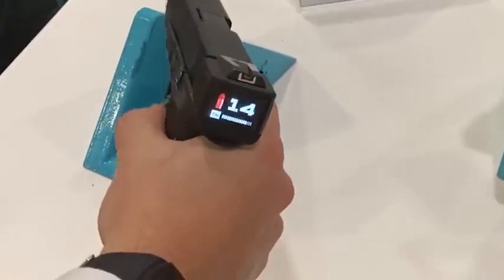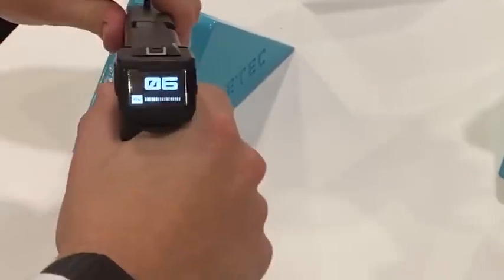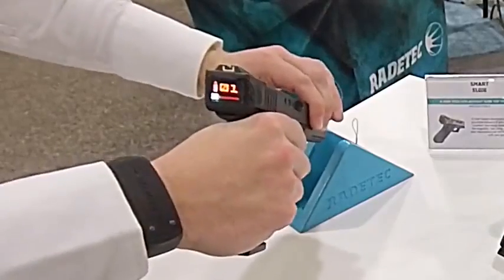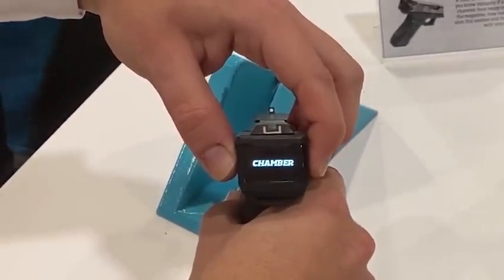Its main features are a special sensor installed in the magazine, as well as the original slide with an OLED display. The first analyzes the number of remaining cartridges and the number of shots, and then transmits the information to the display. So it works like a counter. There's not much practical use from it, but it looks interesting, don't you agree?